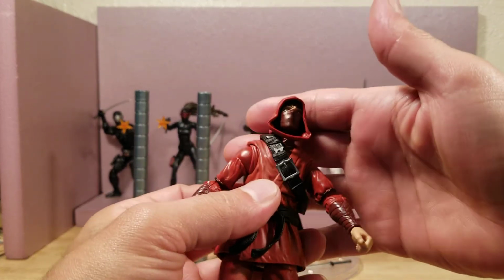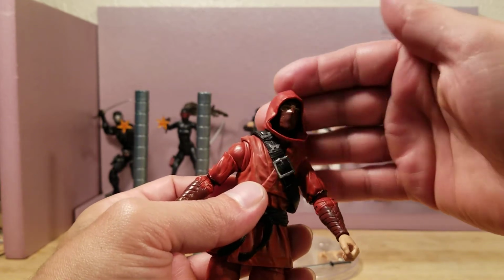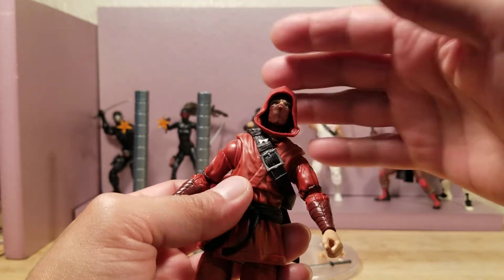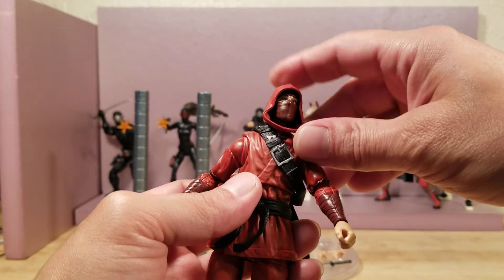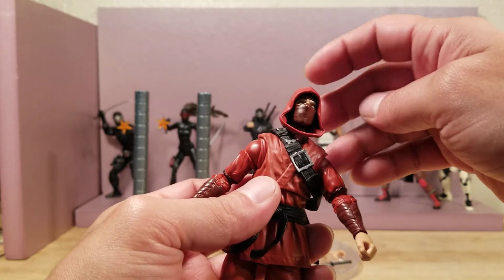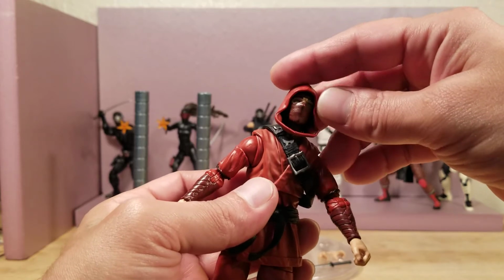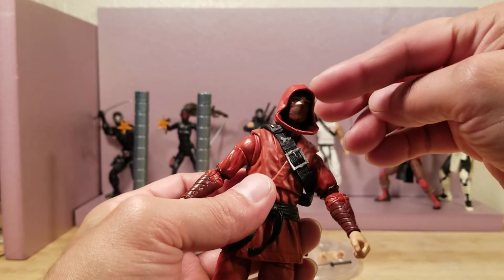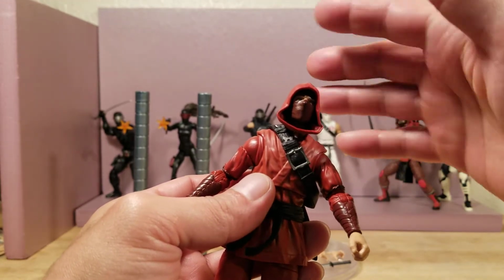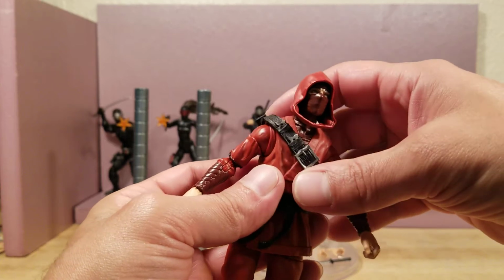So the hood is glued to the head. I know some of you guys like that because you don't get the hoodie kind of misplaced or whatever. But to me, it's no big deal to just drop some glue in there and glue it to his head if I want it to be like that. But I also like the option to be able to just take the hood off and have a different look to a different figure if that's what I want to do, you know what I mean?